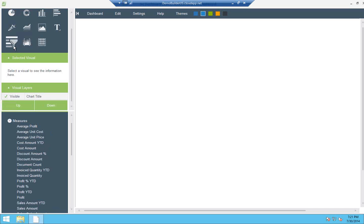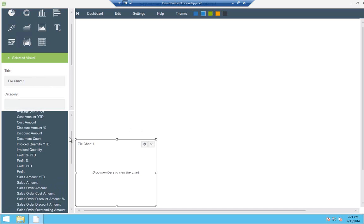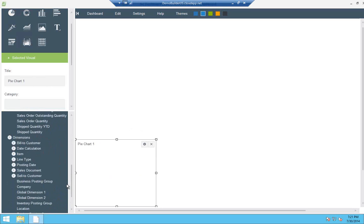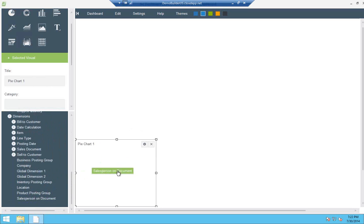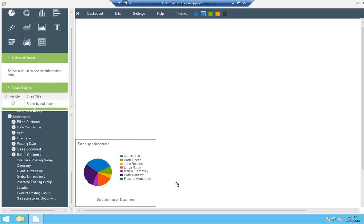The first thing I'm going to do is create a pie chart that shows our sales amount by salesperson. I'll pull my pie chart into my dashboard area, set that right there and make it a little bit smaller. From there, I'm going to select the different measures and dimensions I'd like. I'll drag and drop the sales amount, and then select a dimension. If I want to see my sales amount by salesperson, I select that right here, and it populates a pie chart with the sales amount by salesperson. Here you can change the name of it, so if I wanted it to say sales by salesperson, you can change that right there.